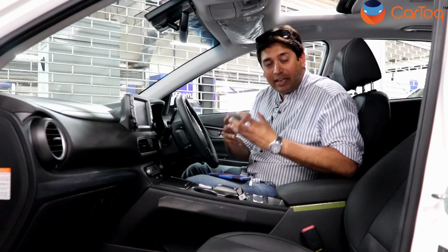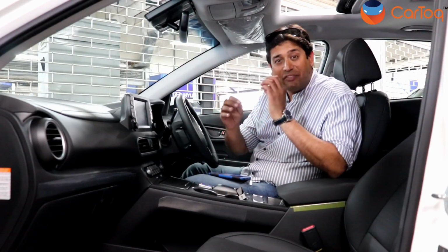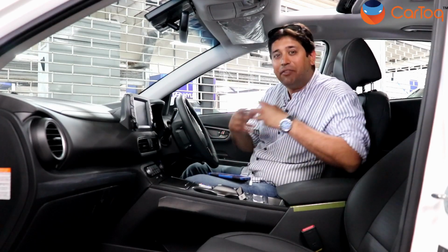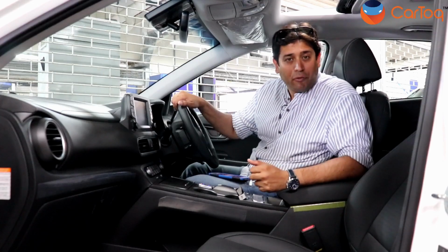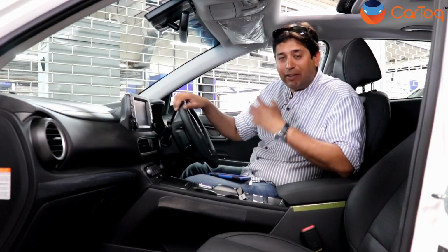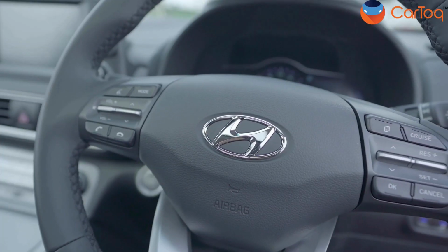Now the Kona is an expensive car by Indian standards. 25.3 lakh rupees is a lot of money even if it's an electric vehicle. Nevertheless, Hyundai understands the price people are going to pay for it, and that is why the interiors live up to the premium badge. They look and feel very nice.